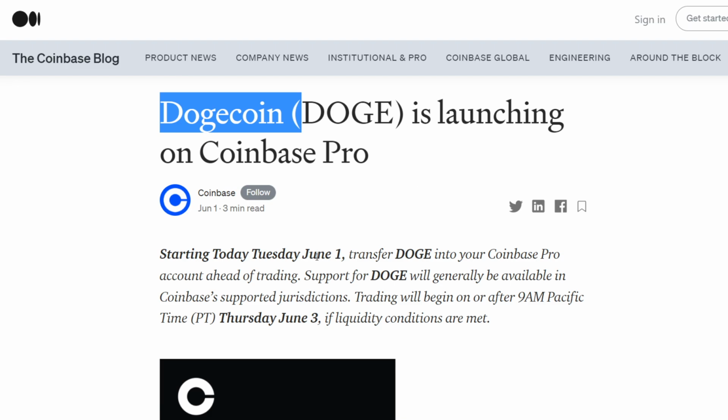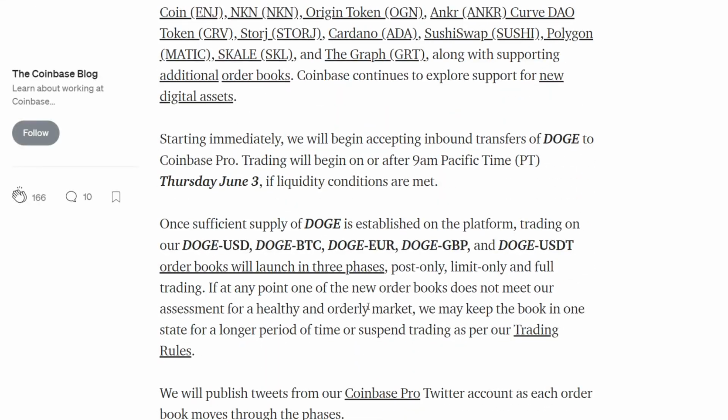It says starting today on June 1st, which was yesterday, you are allowed to transfer your Doge into Coinbase Pro. And then at 9 a.m. PT, Thursday, June 3rd, Doge will be listed as long as liquidity conditions are met, and we'll go over what pairs and what that all means. So they're going to have Doge USD, BTC, Euro, British Pound, and USDT.